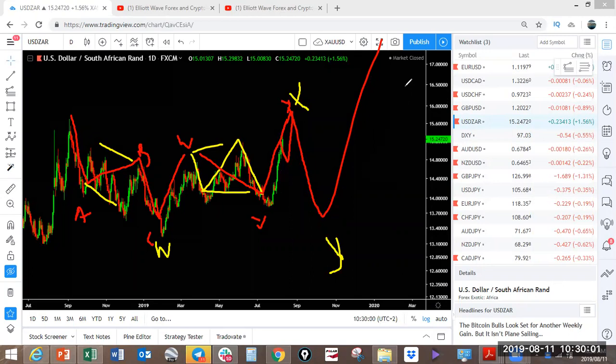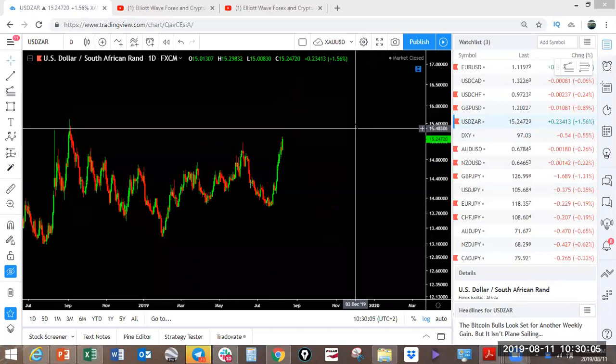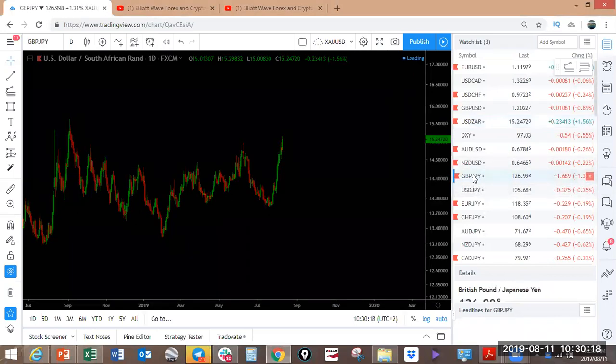Right, so that's the structure on US dollar ZAR, looking good. Not good for the South African rand against the dollar in the long term. Okay, so that is US dollar ZAR, and that's all the US dollar pairs. Right, so let's go to the yen pairs.